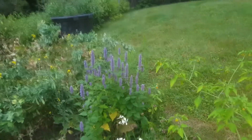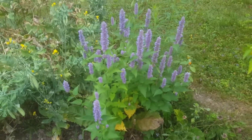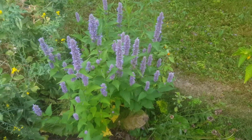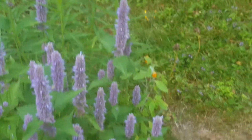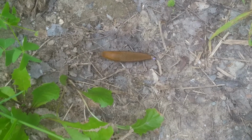There are bumblebees all over the anise hyssop. Every time I come out here, there's just more bees. I think I counted 4 when I was out here earlier this afternoon. This is the kind of wildlife we do not like to see in the garden.